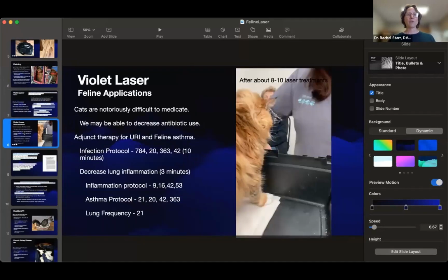So, feline applications for violet laser. Again, cats are notoriously difficult to medicate, so we might be able to decrease antibiotic use. I use this as an adjunct therapy for chronic upper respiratory infections and feline asthma.